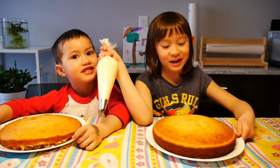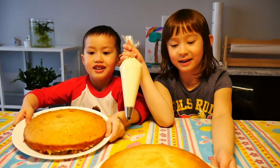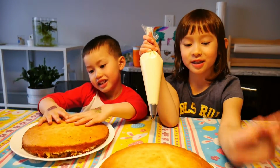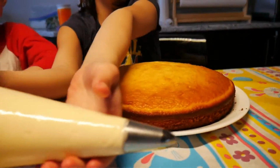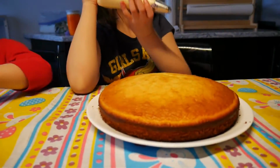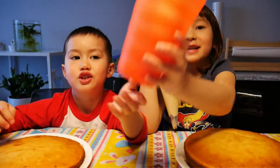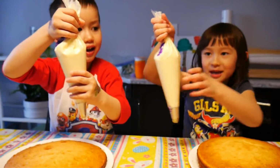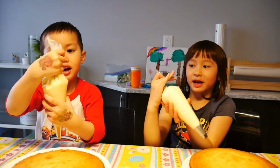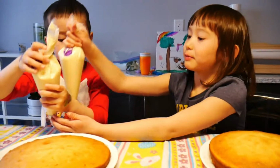Hi guys, we are going to decorate our cakes that Mom made today. We're going to decorate them with this icing bag. The icing bag is super important, Marcus. This icing bag, you have to tie it around. Now we have to measure that.